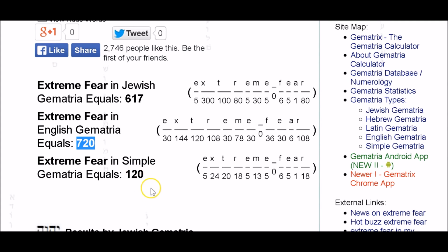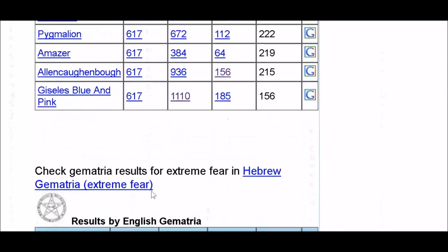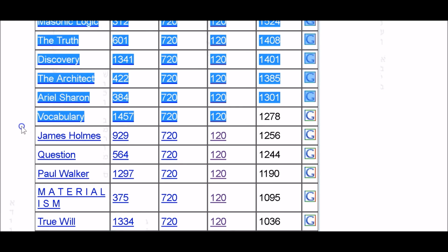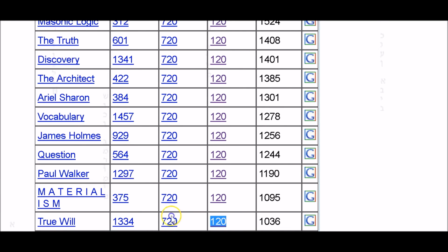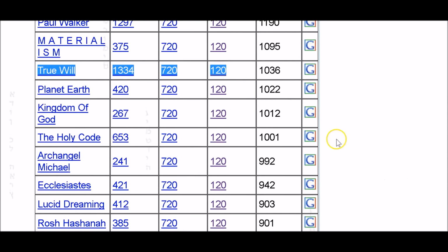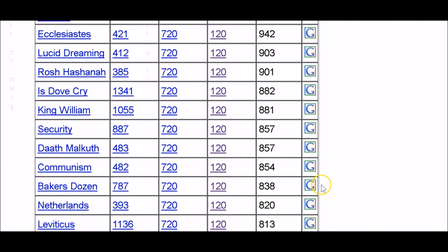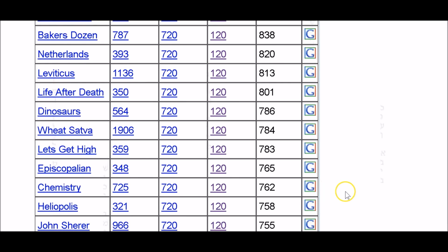And then here I wanted to show you, scroll down and just show you these associations, because I think it's a good sign off. So extreme fear matches Illuminati, and it matches gematria in Greek and golden ratio, which is our phi. And Masonic logic and the truth and discovery and the architect and vocabulary. True will, we talked about will. The Holy Code, Archangel Michael, lucid dreaming, Kingdom of God, Rosh Hashanah, King William, Leviticus, dinosaurs, on and on, Heliopolis.